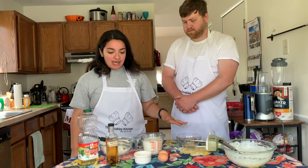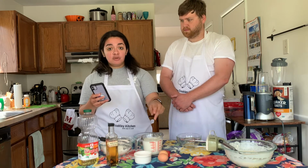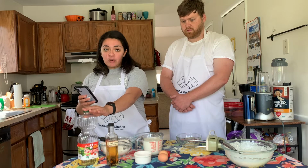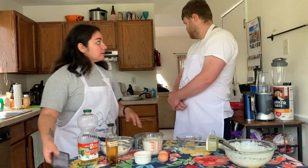And then while he does that, I'm gonna put together all of the other wet ingredients into this bowl. That includes the 2 egg yolks, the 2 cups of milk, 1/2 cup of vegetable oil, and 1 teaspoon of vanilla extract. So we're gonna do that really quick right now.